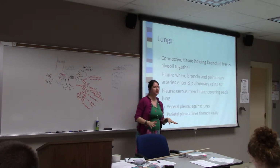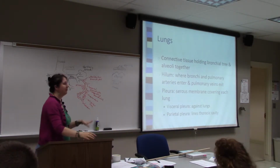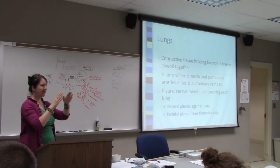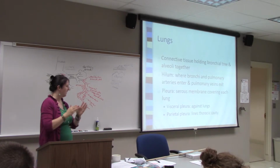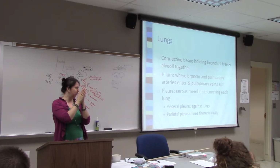Pleura is the serous membrane covering each lung. If you remember your serous membranes, they all have two layers. Visceral, that's right up against the organ, and parietal, that's against the wall. And then they are touching with just a little bit of fluid in between.